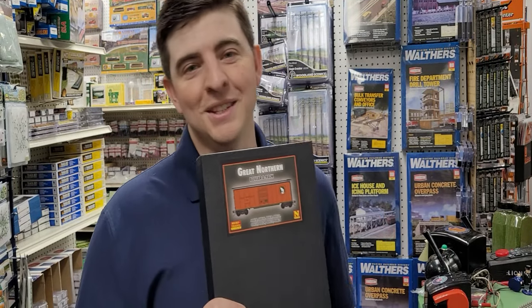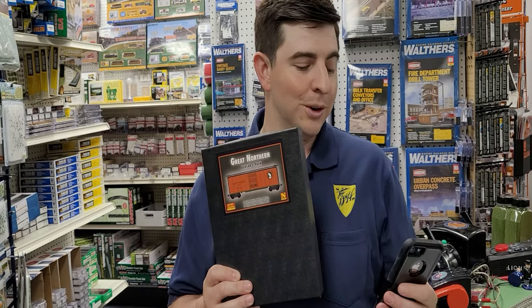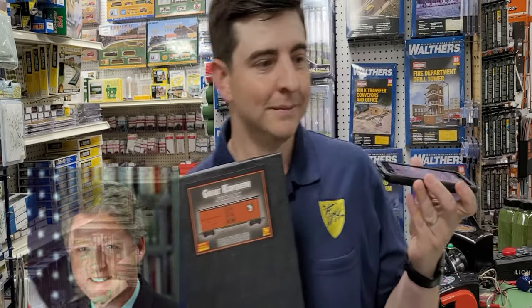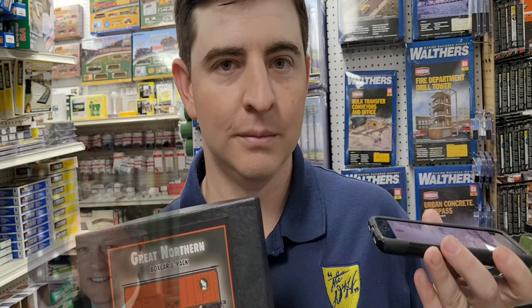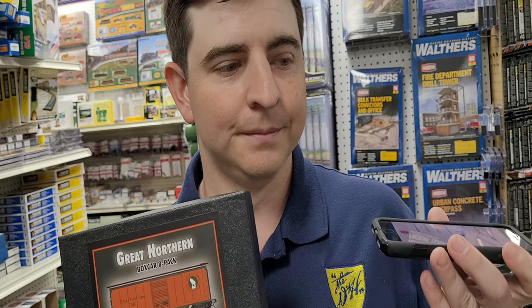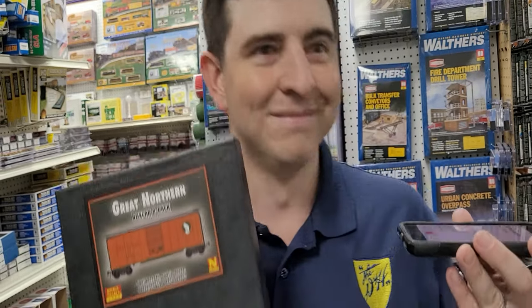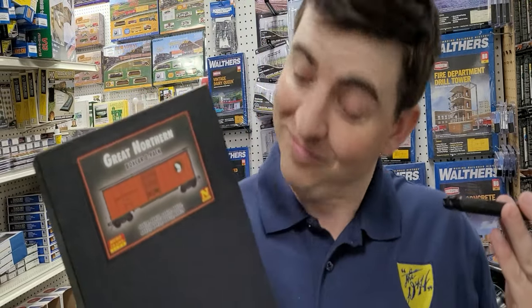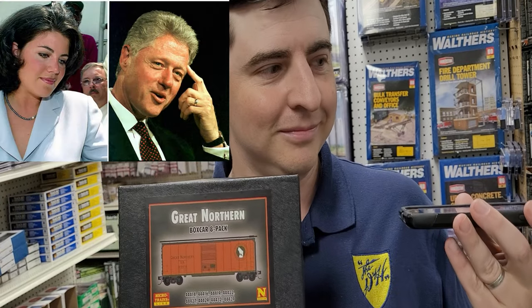And as I've been saying, don't take my word for it. Take former President Bill Clinton's word for it. Okay, well, you know, a lot of people say that size matters. Well, that goes out the window when we're talking about Microtrains, because these things are fantastic. They are great. And please, don't tell Hillary where I am.